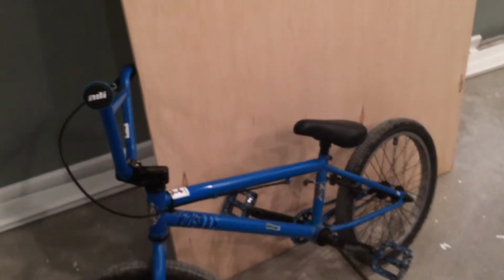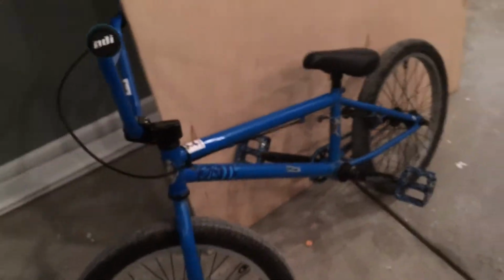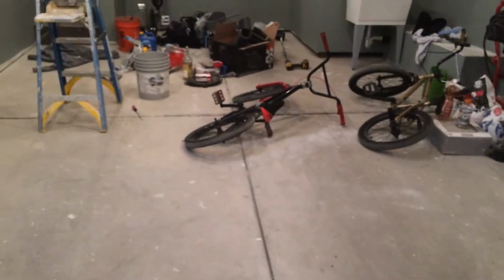This is a 2014 Stolen Casino. I have just traded my Mongoose Mid 540 for it.